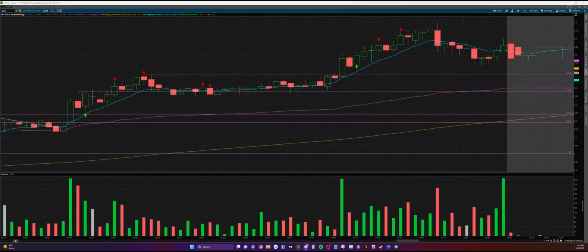So let me see if I alerted this flag. I'm pretty sure I did. Yep, added SCYX $3.56, risking $3.48. We took profit SCYX $3.62. We took more profit $3.67, and then we sold remaining SCYX at $3.69 right up here.